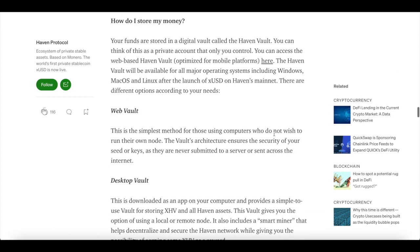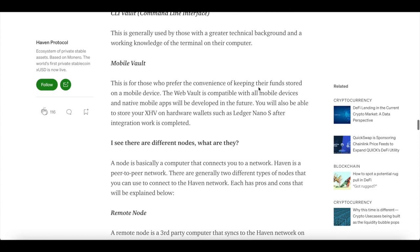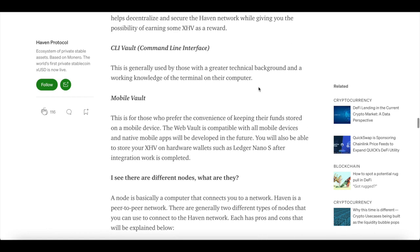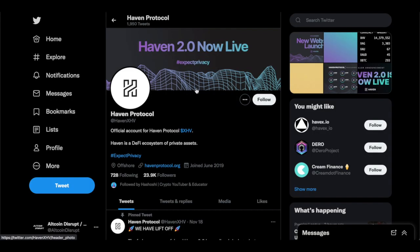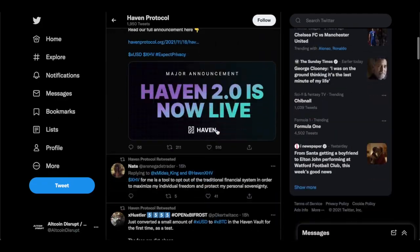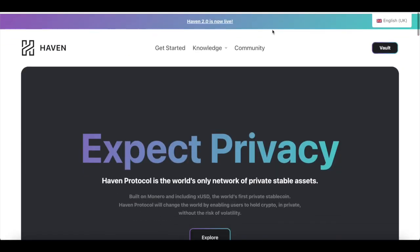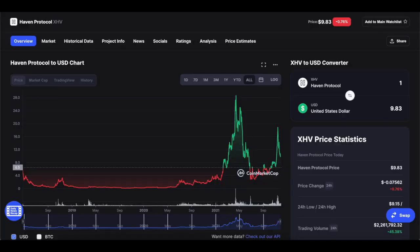Now, they have plenty more information on how you actually store the money in terms of web vault, desktop vault, mobile vault. They bring you through a range of different things, which are really important if you are interested in Haven. Haven also has a Twitter account, a good place to keep up to date with everything that they're doing, in my opinion. They also have a Discord, a Medium blog, and Telegram. So those are some of the most useful ways to keep up to date with Haven Protocol.